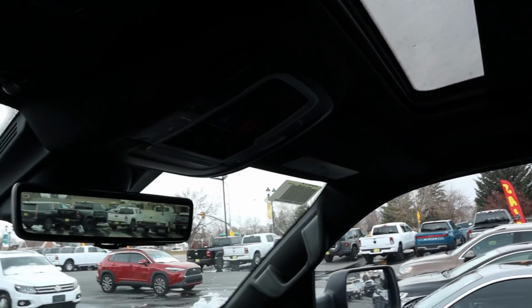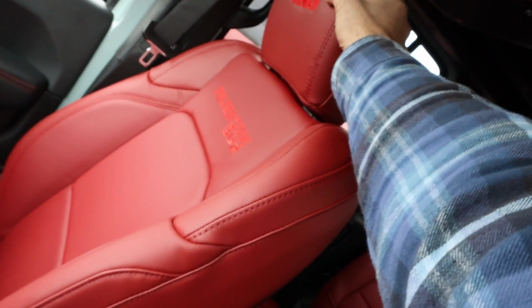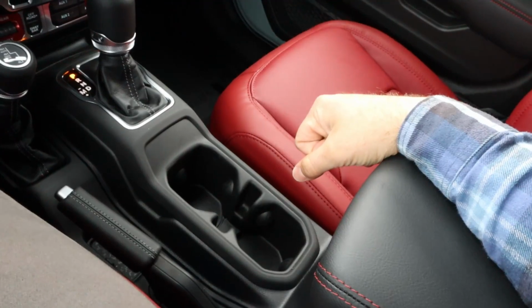Do I have to? So popping into the Wrangler, much less luxury, more utilitarian. I mean, look at the door panel. And again, look at these seats here. So not nearly as much space. I mean, look at the difference in size of the center console area. The TRX is like massive. This, it's a lot more closed in.